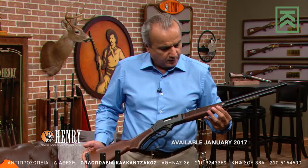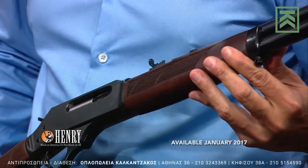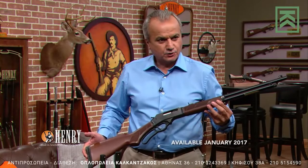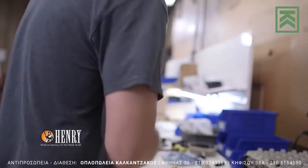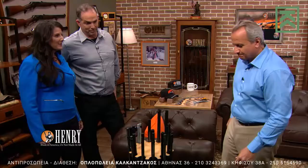And we kept our ear to the ground. Folks kept telling us, we want to see a 410. We want to see a 410. Folks, here's your Henry lever 410. Made in the great city of Rice Lake, Wisconsin. Also in shotguns. Those are going to fly off the shelves.